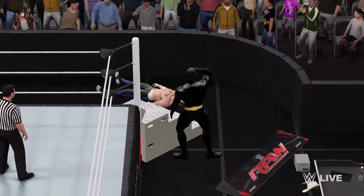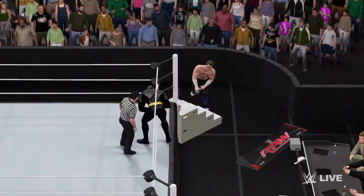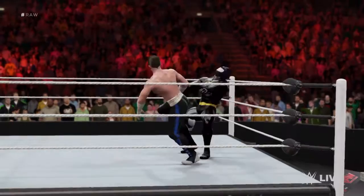Seven. Eight. Batman's getting back in the ring. Batman's telling Johnny Cage, get in the ring if you want some. Oh, when he was not looking, he turned around when he got kicked. And now, look at this. Look at these shots from Johnny Cage. Johnny Cage is kicking him. He's trying to kick him down. Batman does not want to get down. There we go. Batman's down now.